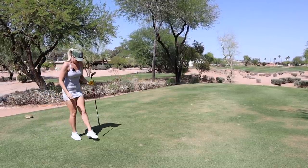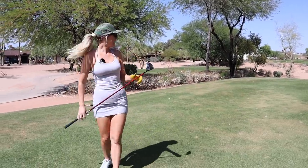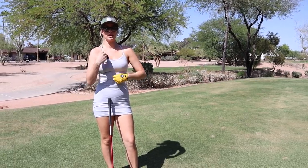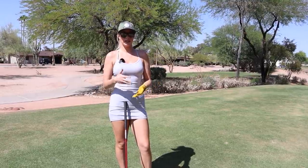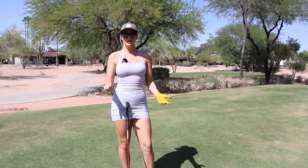Perfect. So it's no stress too. I think sometimes people hate playing golf because it's so stressful. Like, it was always stressful for me when I had my driver in my bag because I didn't know where it was going and I put so much pressure on myself on every tee shot, and I hated playing because I just never felt confident.